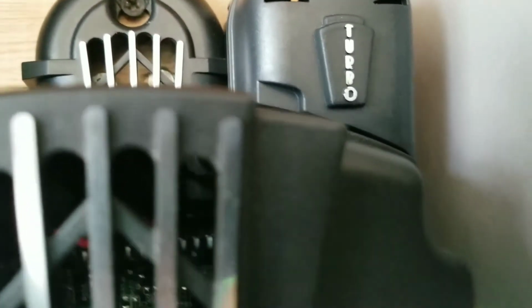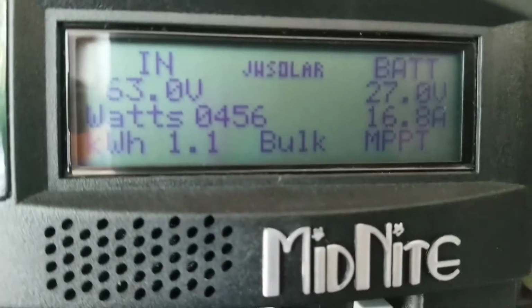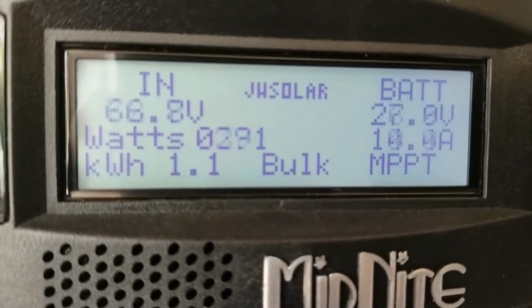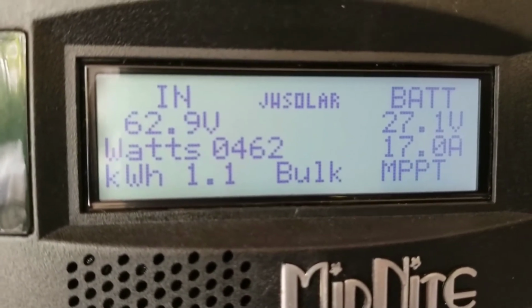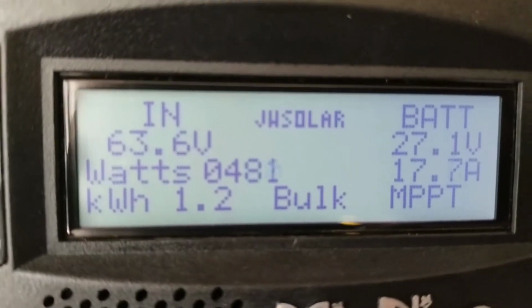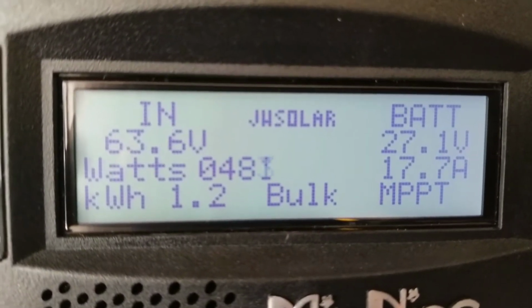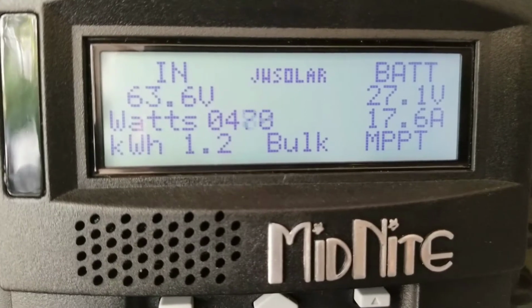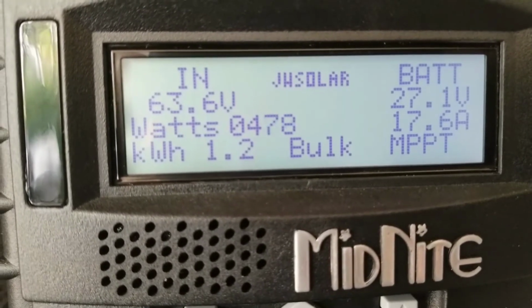The fan just kicked in, taking the temperature out. We are doing pretty good here. Live from the command center, JW Solar USA. We just made 1.2 kilowatts of power right here with the Classic. So everything seems to go pretty well. Today is a good weather, good day here in Minnesota.